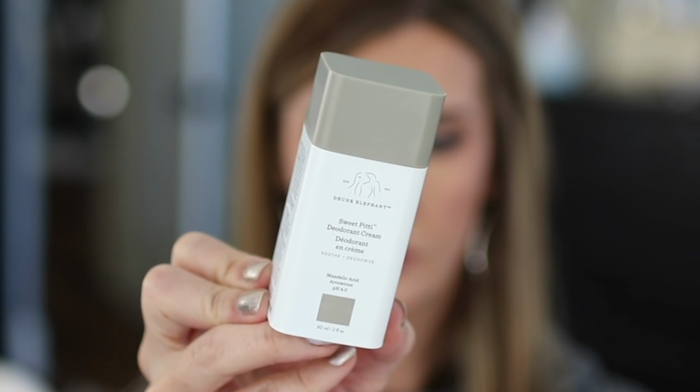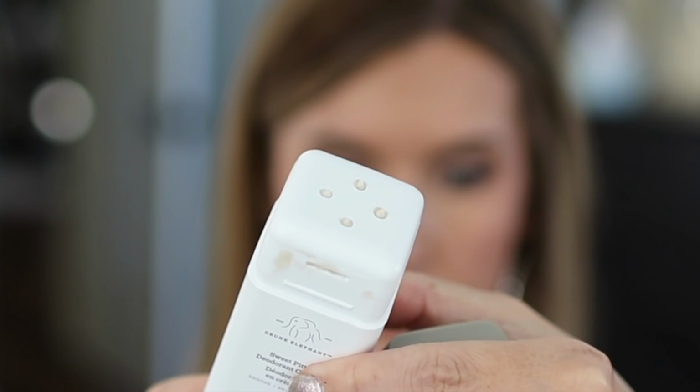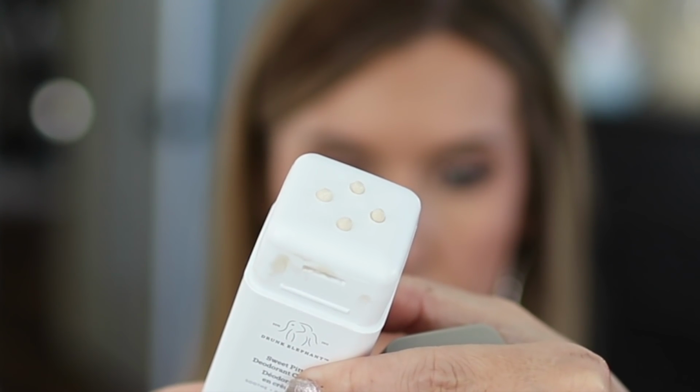I've tried numerous natural deodorants in the past, and they have either just flat out not worked or they've given me a very painful rash that never goes away, and it's really horrible. This is the first one that has ever worked and continuously worked. I want to say I'm on like my 4th or 5th Drunk Elephant Sweet Pea deodorant cream. Not only does this keep me completely odor-free, but I feel nice and fresh all day long. I've never gotten a rash.